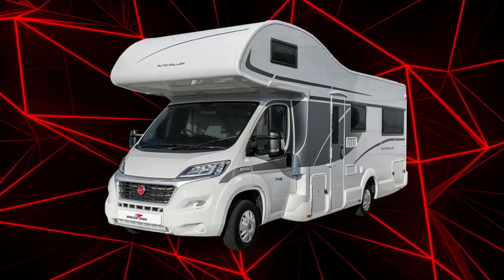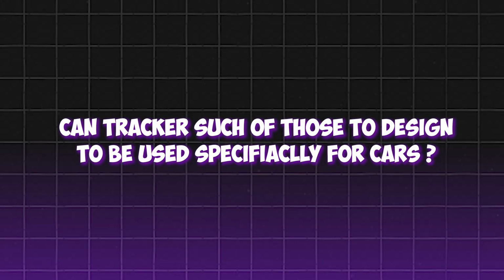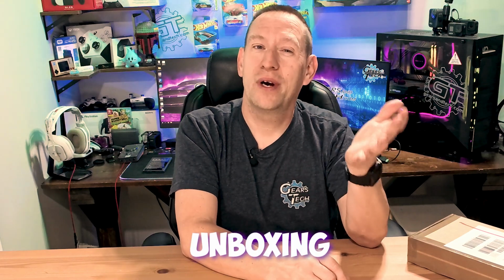But now that we're going into the world of RV rentals, I've got a new problem, and I'm wondering, can trackers, such as those that are designed to be used specifically for cars, be used on other devices, such as a boat, such as a camper trailer, such as an RV? And today we're going to explore exactly that. But first, we need to do an unboxing.